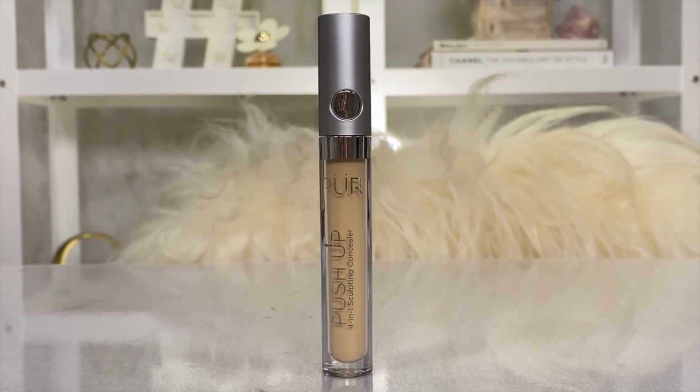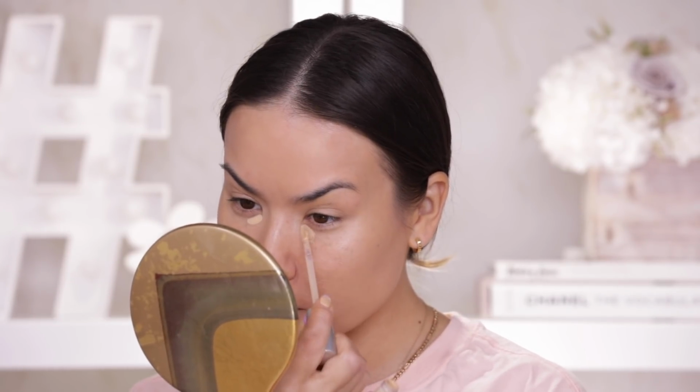Moving on to my favorite concealer of 2021 thus far. And it is the, where are you? Got you. Pure Push-Up 4-in-1 Sculpting Concealer. First of all, I love the packaging. Button, press, boom, easy peasy. No need to twist. I mean, some people might probably think, oh, what's the big deal? But I think for a working makeup artist, this is a lot faster than having to twist it out. So even those seconds that you save make a big difference.